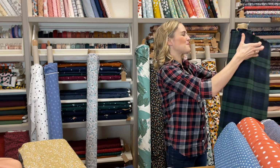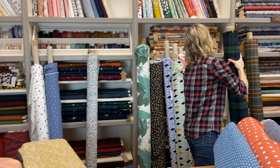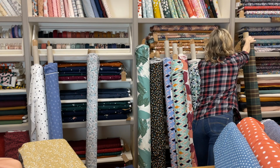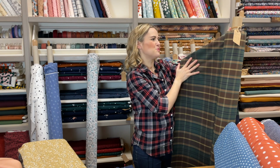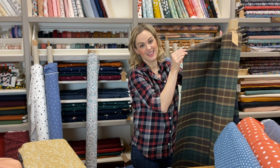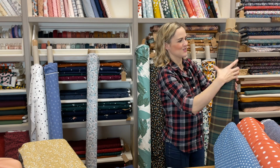So there's that one, and then also this other one which is very classic and country looking to me. So again, some really lovely blues and greens, nudes, and then beiges and browns in that one as well. It's gorgeous, really fun. So yeah, we've got both of them in, and then the navy and the khaki are back in stock as well.